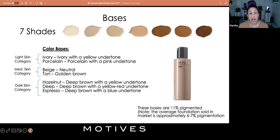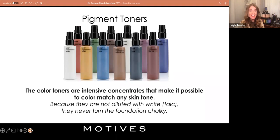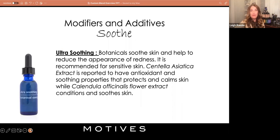Absolutely. And we can get it a lot lighter than ivory and a lot darker than espresso because we have pure pigment toners. Now, these color toners are intensive concentrates that make it possible to color match any skin tone. And because they're not diluted with talc, it doesn't give the foundation that chalky look to it. It's never dull, and we are able to darken, lighten, add undertone, and correct undertone using all of those pigment toners.